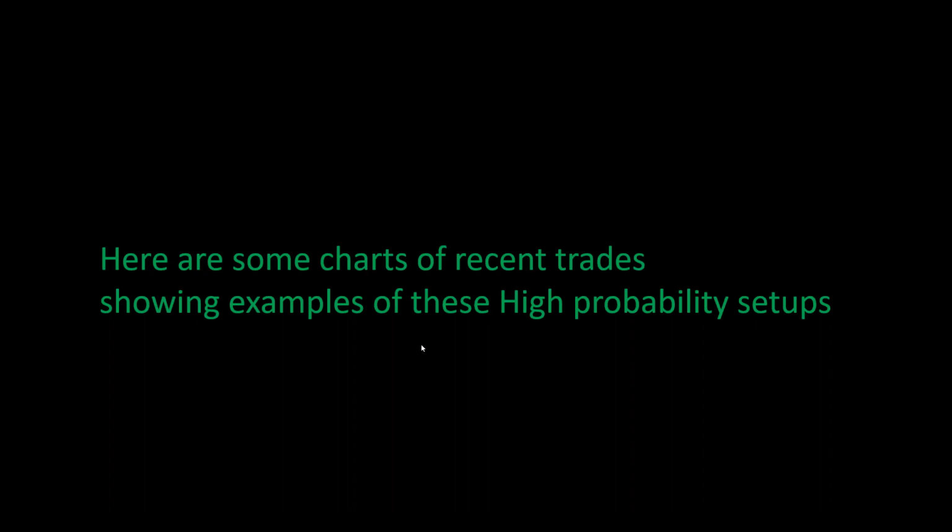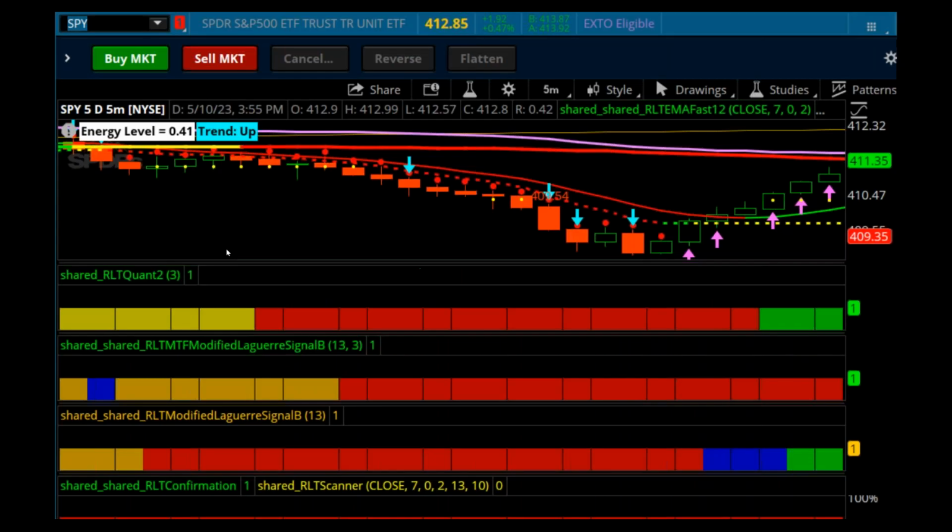All right, so here we go. Here's some charts of the recent trades showing examples of these high probability trade setups. Now, I use 2 different pieces of software that I'm monitoring each day. This is the Compass system, and I do this on Thinkorswim. This is on TOS. The Compass system gets installed on the Thinkorswim platform. And this basically is a 5-minute chart right here of the SPY.